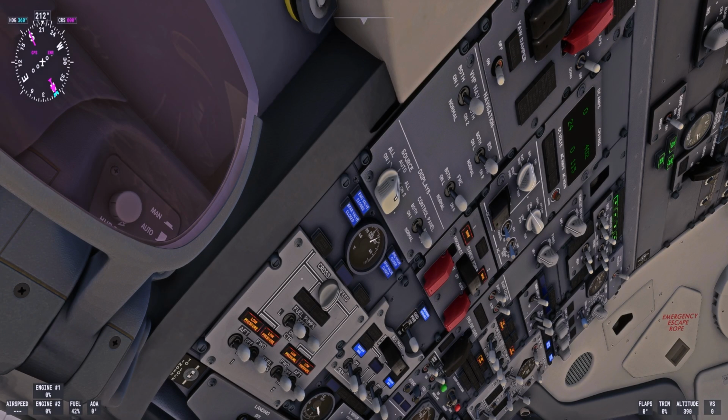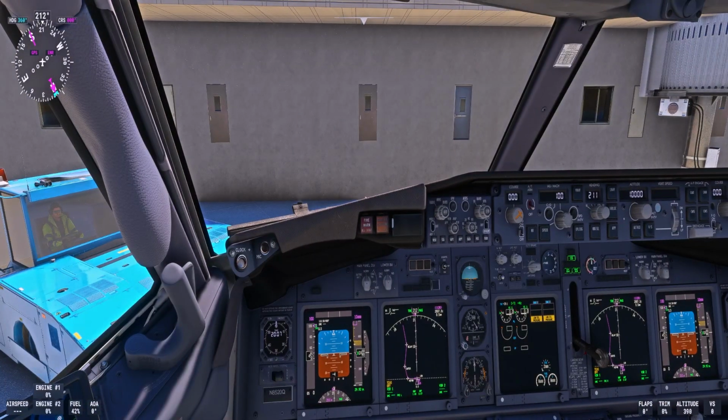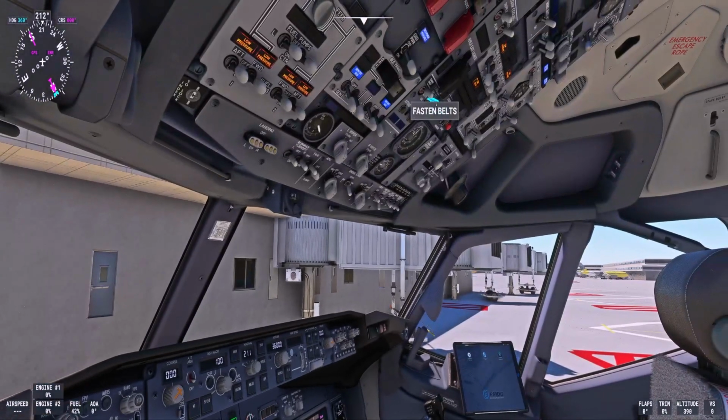Transfer and display switches, normal auto. Fuel, 19,461 pounds required, 19,461 pounds on board. Pumps on. Cabin utility IFE galley power, on. Emergency exit lights, armed. Fasten belts, on. Window heat, on.